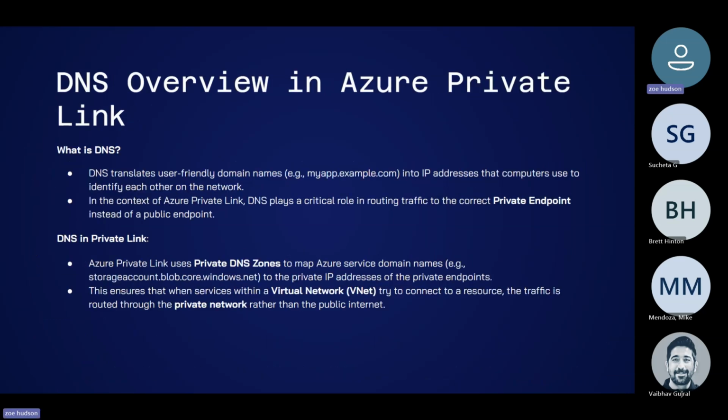So we're going to go a little bit into DNS because this was also new for me. What is DNS? DNS translates user-friendly domain names, e.g. myapp.example.com, into an IP address that computers use to identify each other on the network. In the context of Azure Private Link, DNS plays a critical role in routing traffic to the correct private endpoint instead of a public endpoint. DNS and Private Link.